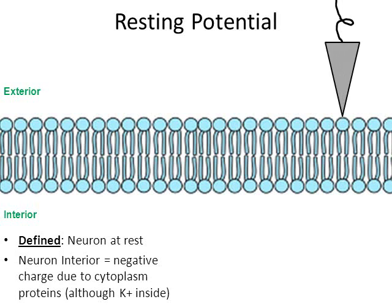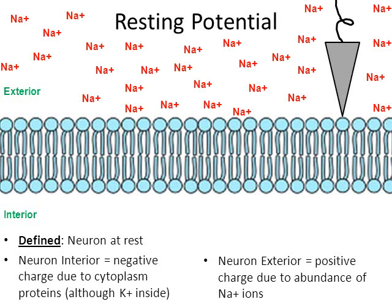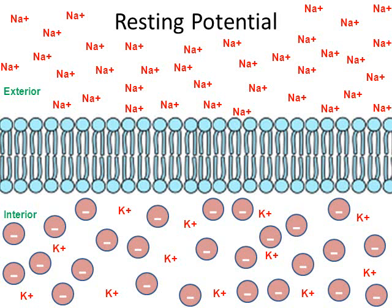And when we apply the electrode to the outside of the neuron, we discover that the exterior, the outside, has a positive charge. Well, that's because there's an abundance of sodium ions. And so that causes the exterior, the outside of the neuron, to have a positive charge. So when we look at the full picture, here's what we see. Exterior positive charge because of the sodiums, interior negative charge because of all the proteins. However, there are a few positive potassiums scattered about. And those positive potassiums are actually going to be really important.